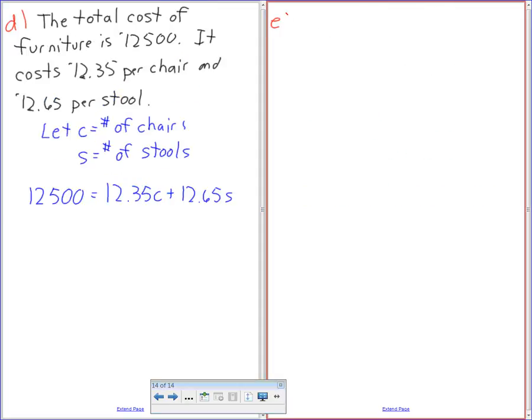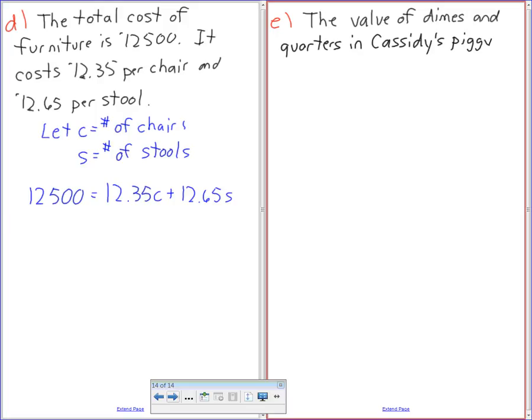Letter E says, so the value. Trying to get not the number, the value. Sorry. The value of dimes and quarters in Cassidy's piggy bank is 1135.